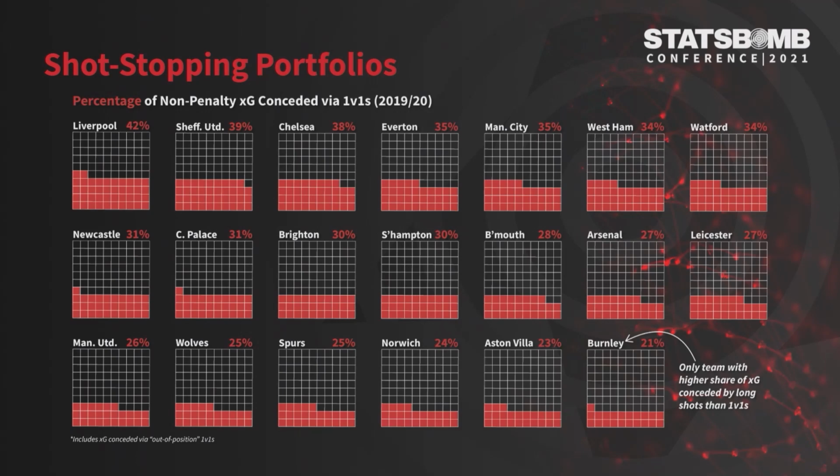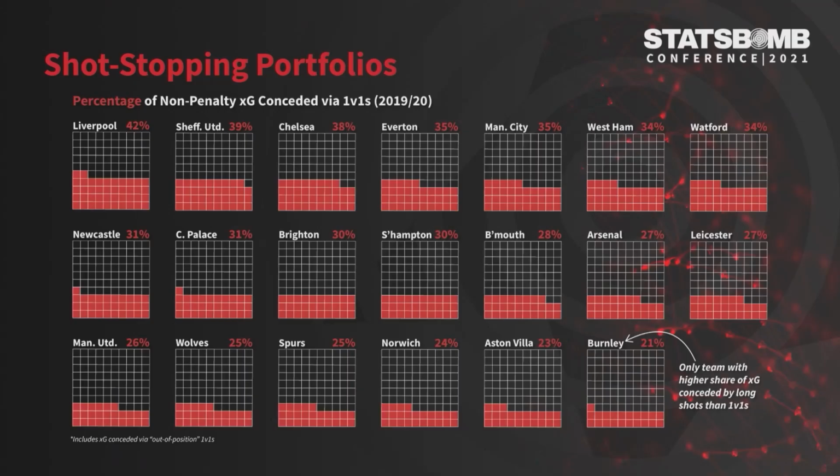And that can help us better answer the question of what type of shot stopper we are looking for. Liverpool, for example, defend in such a way that they concede an enormous quantity of their xG via 1v1 opportunities. So you can see there in the top left corner, 42% of xG conceded via 1v1.